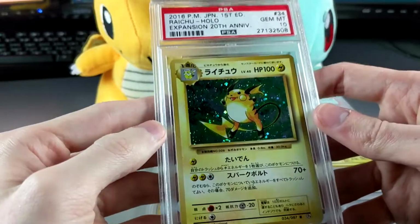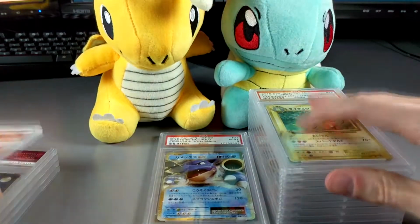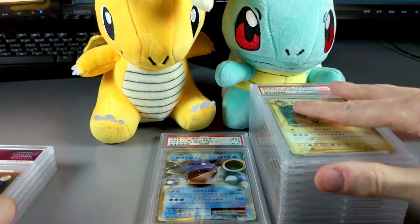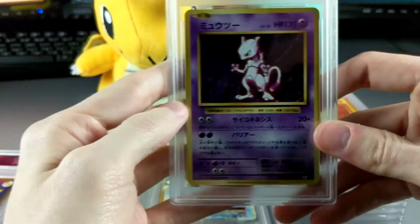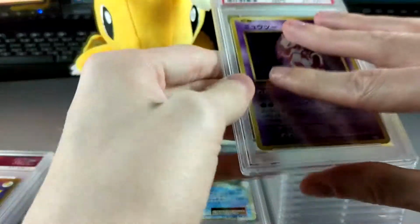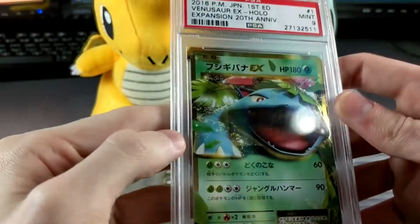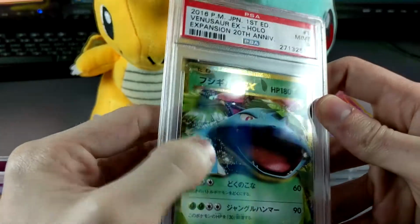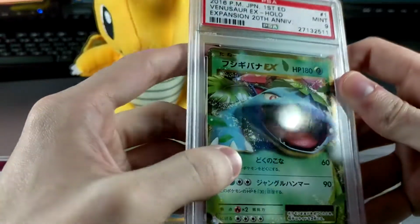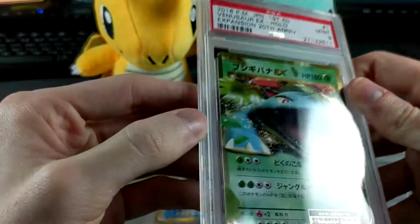Got the Raichu and a Gem Mint 10. Cool. Another Raichu. And a Mewtwo. Awesome. I like the old school Mewtwo artwork as well. And alright, the Venusaur also got a 9. And if you look closely, it has the same weird type of factory print line thing on the left side. I didn't really notice that at all at first.